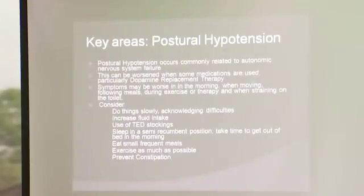So we might just have to put some more strategies in place about, okay, you will probably feel dizzy when you go from lying in your bed to getting up, so we need to put some interventions in place. That might be do things slowly. Increase your fluid intake where you can. Don't sleep lying flat, sleep in a semi-recumbent position. Small frequent meals instead of large meals. Don't get constipated, because straining will worsen that propensity to actually drop your blood pressure.